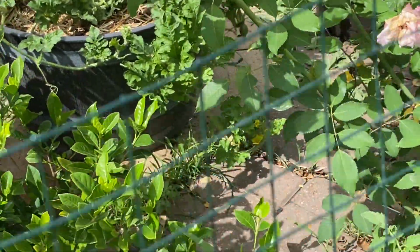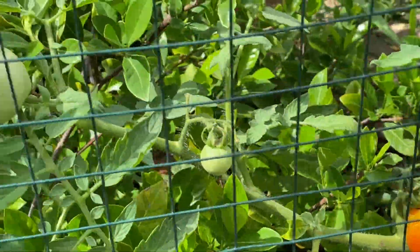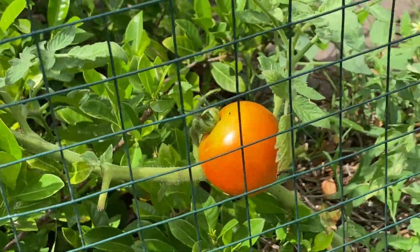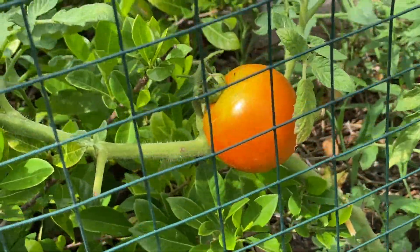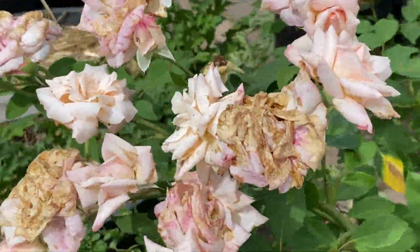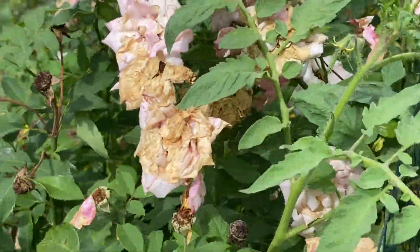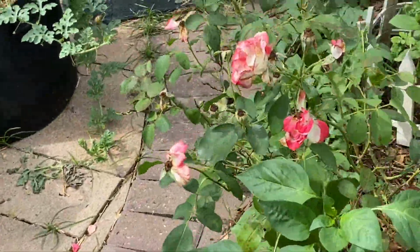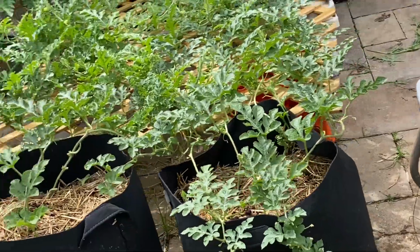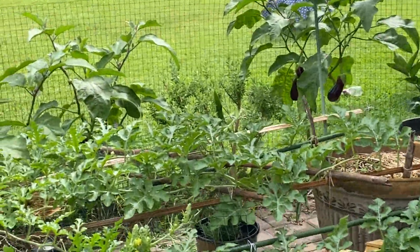Oh, this is a volunteer tomato here. Look, it's just so cute how nature takes care of everything. Oh, I love these beautiful flowers. Smells so good. Oh, since we're here, I would like to show you the watermelon I planted.